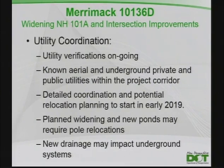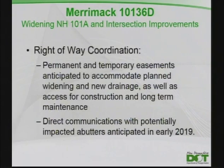We'll have detailed coordination with them during the final design, and then the planned widening and the new ponds will probably necessitate some relocated underground utilities and definitely some overhead utility poles. And also new drainage will be going in, pipes and catch basins and manholes. And right-of-way coordination will be ongoing as well. Permanent and temporary easements are anticipated to accommodate this work, as well as access for construction and long-term maintenance. Direct communications with potentially impacted abutters is anticipated in early 2019.